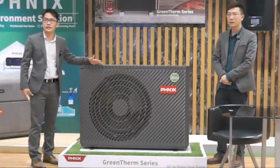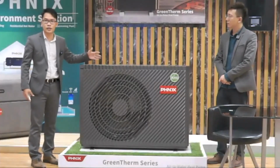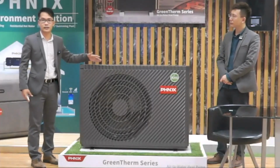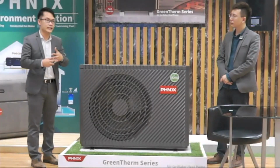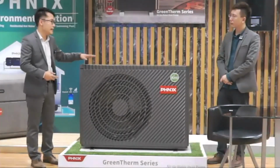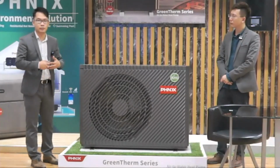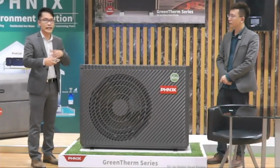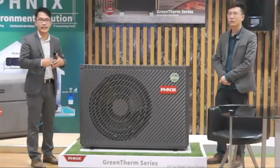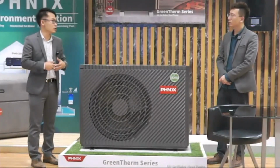In the last part, some visitors raised the question: is R290 propane, an easily explosive gas? So in our heat pump unit, we use all anti-explosion components like the fan motor and the compressor, and in the electric box, we provide anti-explosion material to prevent explosion.